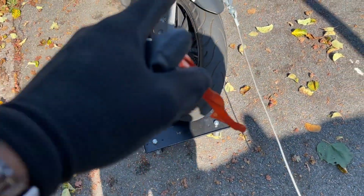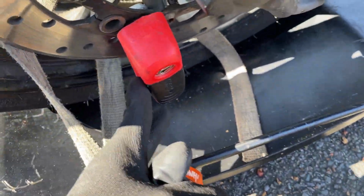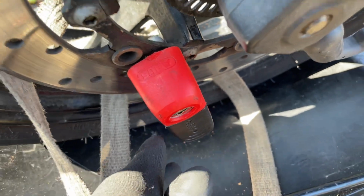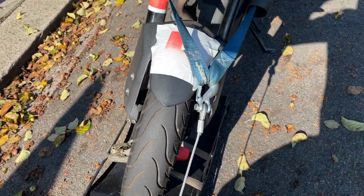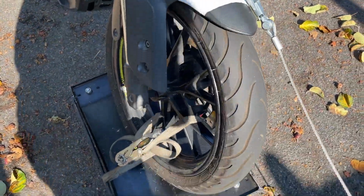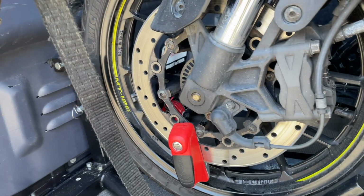Next up, we've got this little MT125 I've picked up, and unfortunately, the key snapped off in the disc lock. So, customer rang us up to pick this bad boy up. It's going over to Tantra Motorcycle. So, of course, put the wheel into the dolly, hook that up to the winch, and then we're gonna use this bad boy and we're gonna drag it in.